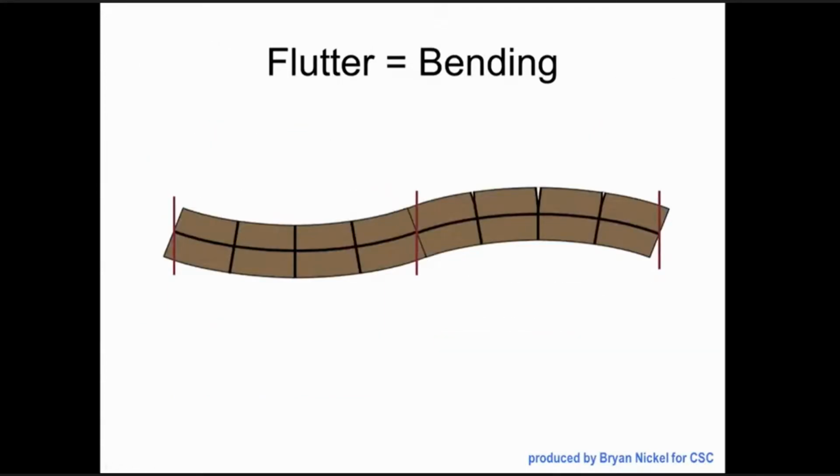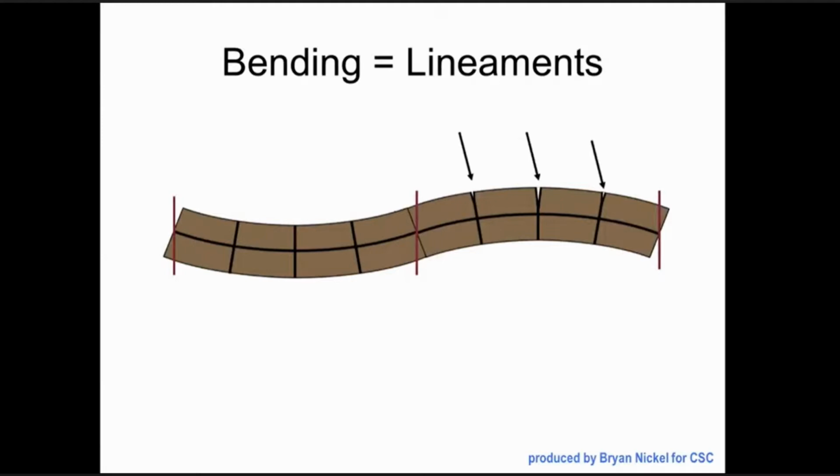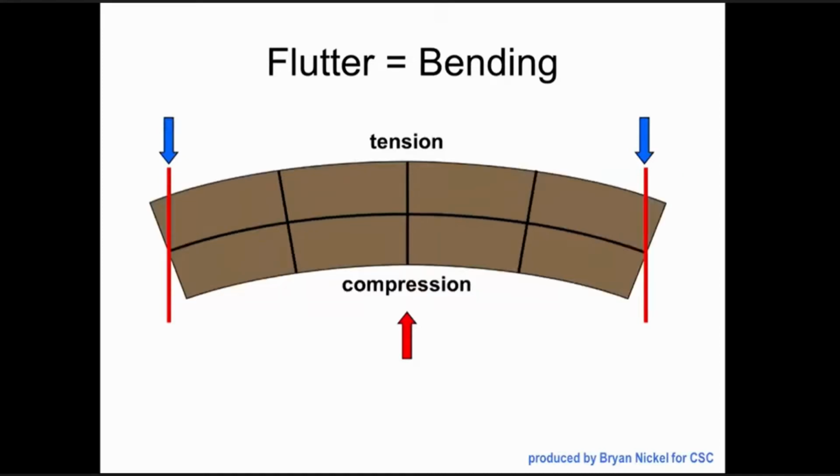Here's how lineaments formed due to flutter. The wave that flutter produces causes a structure to bend back and forth as it flexes. This flexing produced the long, undisplaced parallel fractures we see today on the surface as lineaments. Think of a simple two-dimensional beam as loaded, shown here. Notice the parallel red lines at the ends of the beam. The loads will cause the beam to deflect into an arc.